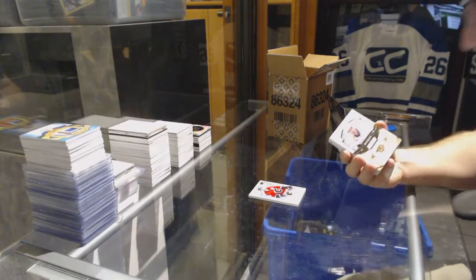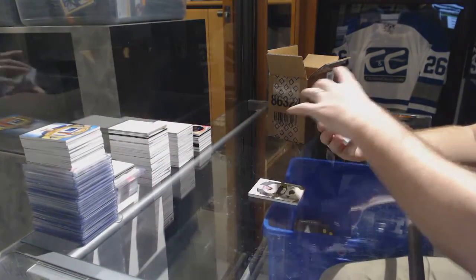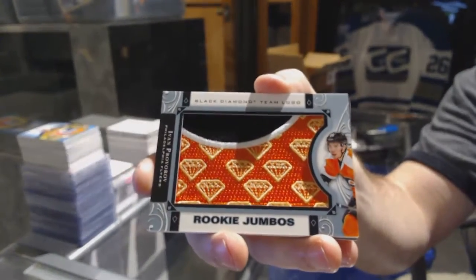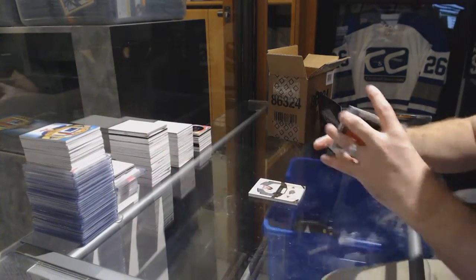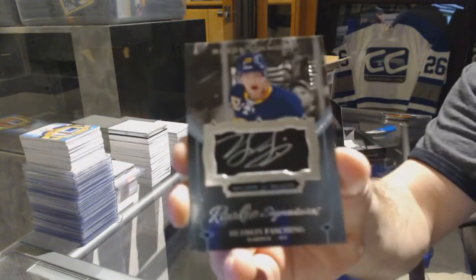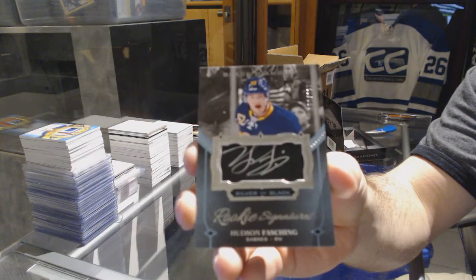For the Nashville Predators, 249, Roman Josi. Nashville Predators. For the Philadelphia Flyers, Ivan Provorov, rookie jumbos. We've got for the Buffalo Sabres, rookie signatures, number 125, Hudson Fashing.